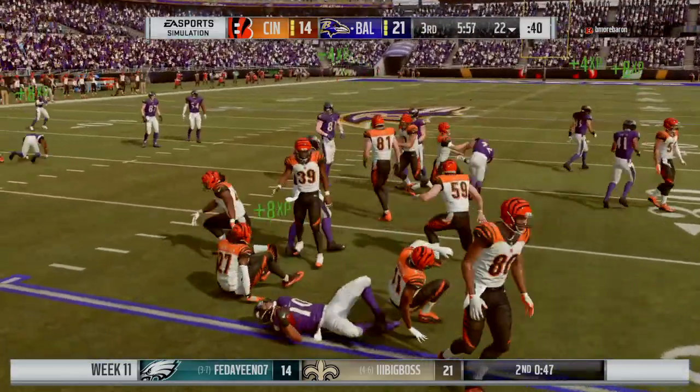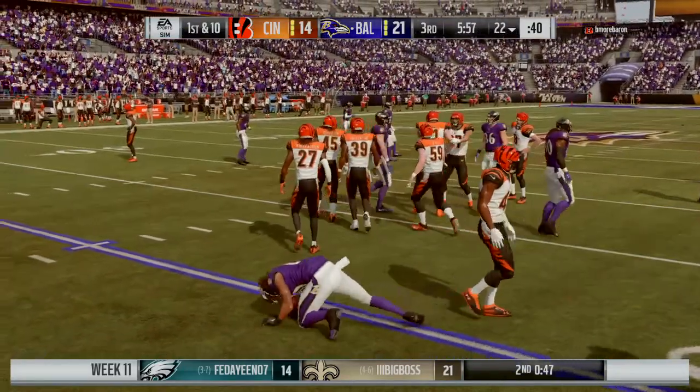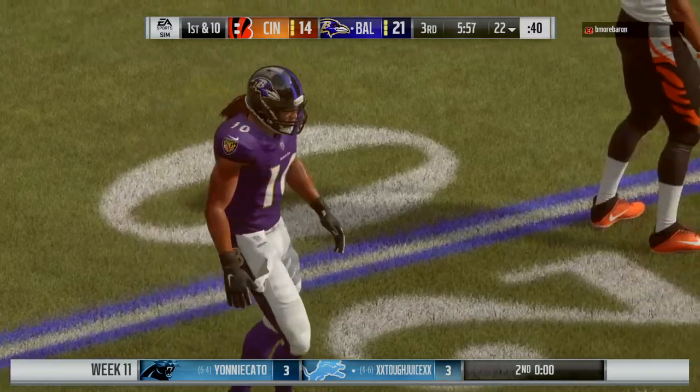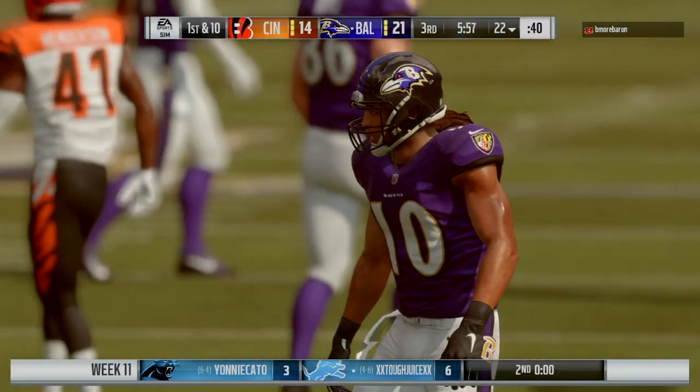And he's up past the 20 to the 22-yard line. Out come the Ravens now. They'll go on offense first here in this third quarter. They have the lead. Now they'll be looking to extend that lead.